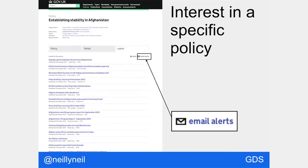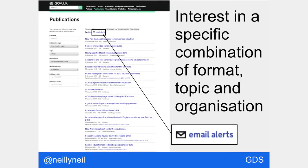Or at the more granular level of a policy, you can sign up to all the latest speeches and so forth that are associated to that policy. Or you can get even more specific than that. So on our publications index page, which looks like this, and there's another one for announcements, you can interact with the page and select filters from that left-hand side that meet your needs, that meet your interests. So you can filter by the specific type, the subtype of content. So from the publications page, you could just pick consultations or policy papers or impact assessments. And you can combine that with topics and organisations to build an email alert that meets your specific interests.